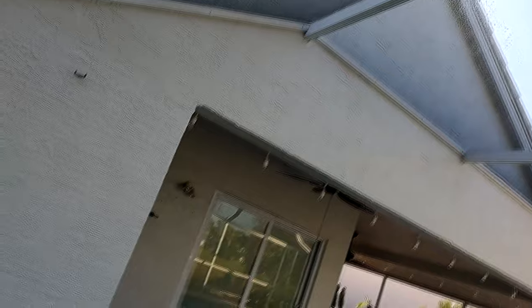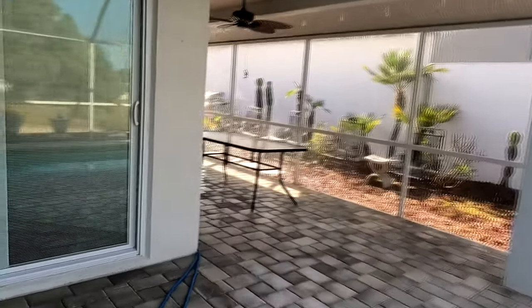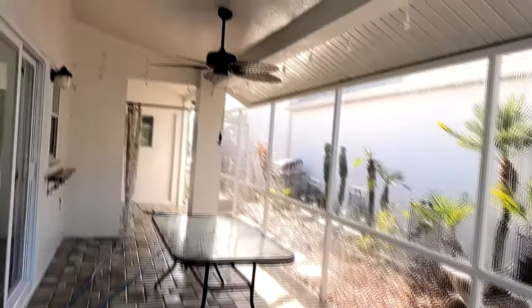Furniture's all clean. Pavers are clean. The cage is all clean. Everything came out really nice. Beautiful. Hose is done. Did on top of that wire there. You can see that or not. Spotlessly clean. Another job well done by Superblast pressure washing.